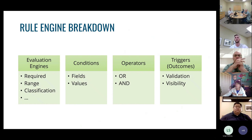So this is a basic breakdown of the rule engine. We have evaluation engines, and this tells us whether a value is required. I'll be getting into some examples to show you how all these pieces connect. But some basic validation engines, or evaluation engines, that we have are required, range, and classification.